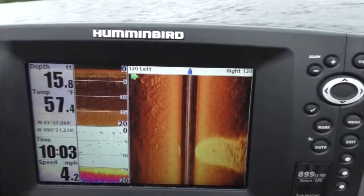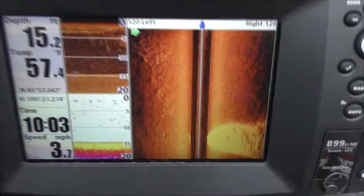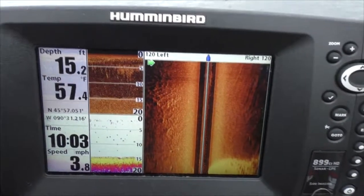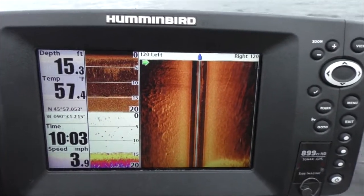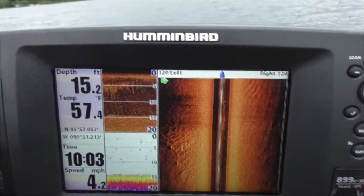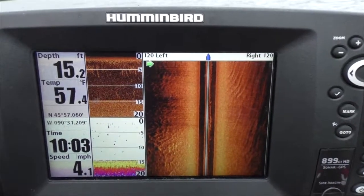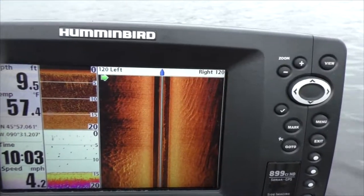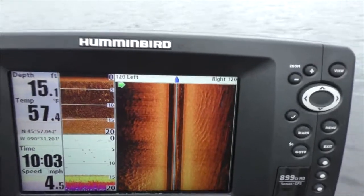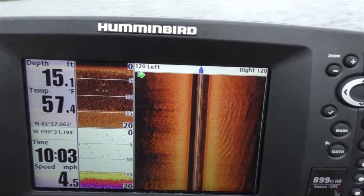after they spawn, and before they spawn, they're going to stop at these places, and especially pre-spawn, and then post-spawn going back to their summering ranges. You'll get them out here. So it's important to know how to find this stuff. And then, of course, you want to use your mapping to mark waypoints on this stuff, which I have already done.